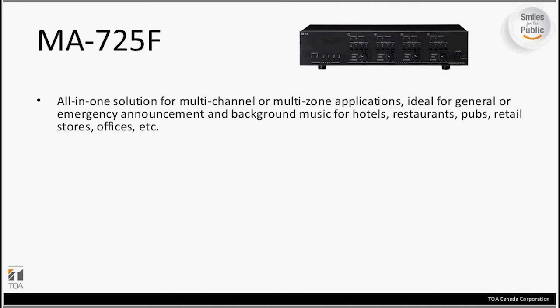It's ideal for general emergency announcement and background music for hotels, restaurants, pubs, retail locations, offices, things of that nature. But these would be for your bigger locations that require maybe more zones or more power.